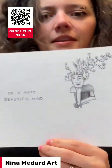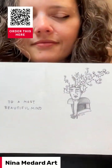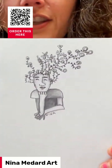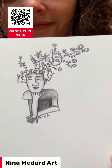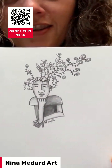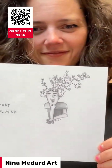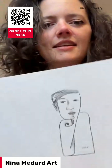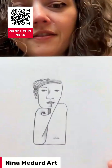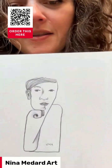Here's the next one called Live. Intended as a greeting card. Remember, our thoughts are alive. And they can be a beautiful garden. It's alive. Next is Poise. And this sculptural bodice. Very simple line work.